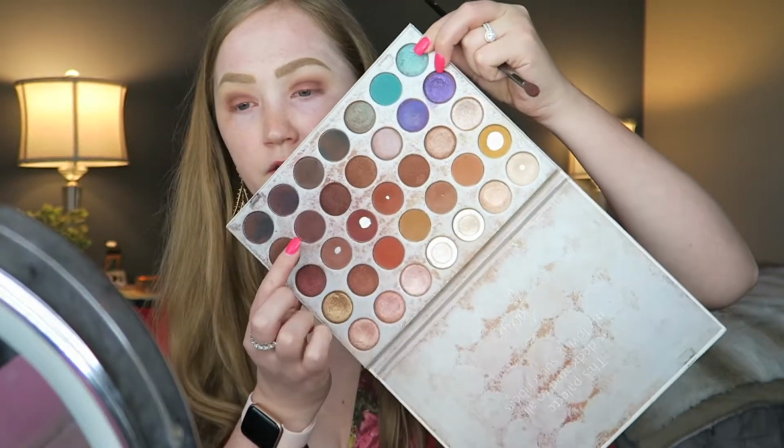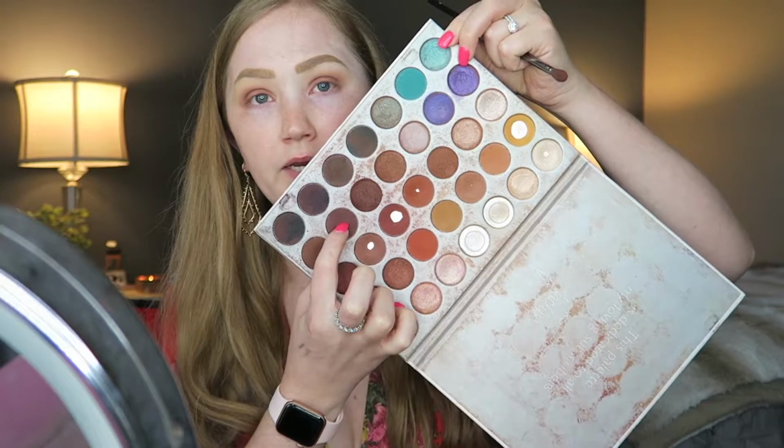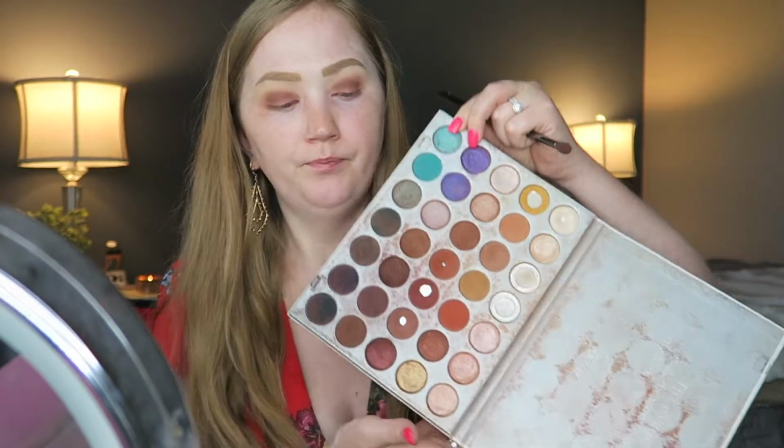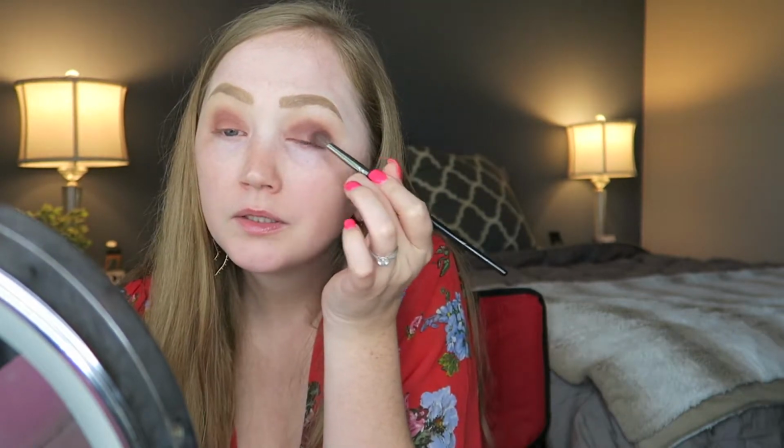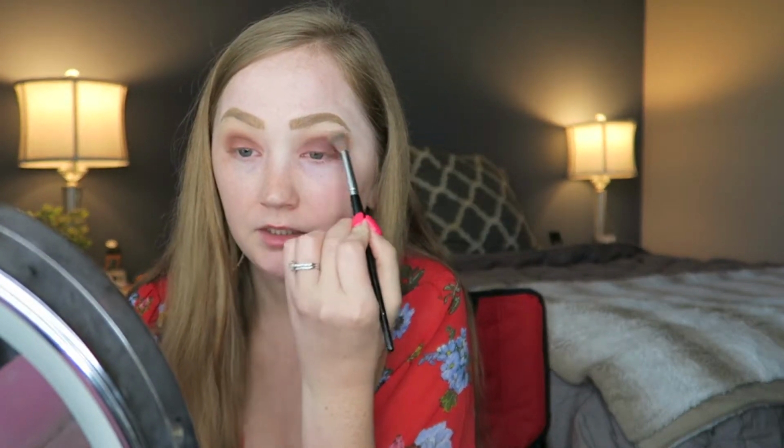Okay, so what I'm going to do now is use this one right here, if y'all can see that. See how we're just kind of building that up? It's a smoky eye, so there's really no precision or rhyme or reason why I'm doing what I'm doing. I'm just trying to coat the lid with that shade, really darken it up. I don't want to go too high up because then it'll start looking muddy. So I'm keeping it a little bit lower.